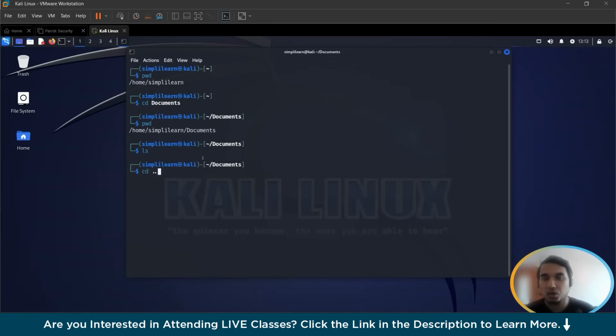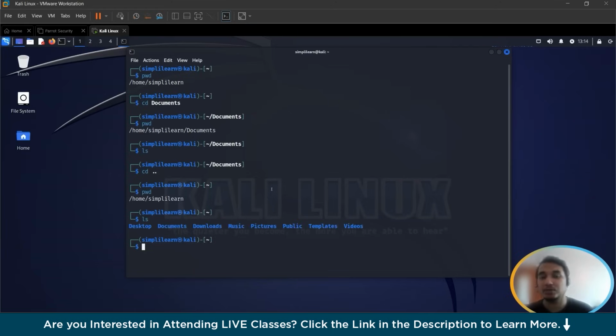Apologies. Let's go back one step. Right now we are in home Simplilearn Documents. To go back a single step, we'll just write cd followed by double dot, double full stop. Then you can see once again we are back at home Simplilearn. To understand what folders are present, we use the command ls, and as you can see, everything that is present, Desktop, Documents, Downloads, Music, Pictures, all those folders pop up. Now you can move here and there based on where you want to go.